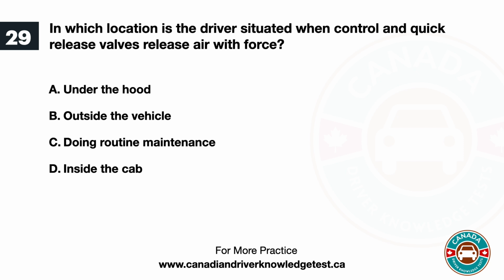Question 29. In which location is the driver situated when control and quick release valves release air with force? A. Under the hood. B. Outside the vehicle. C. Doing routine maintenance. D. Inside the cab. The answer is D. Inside the cab.